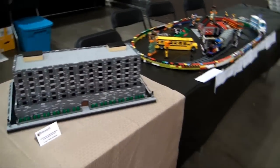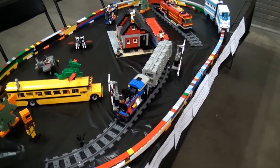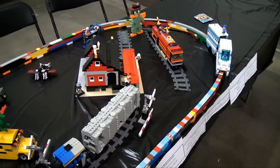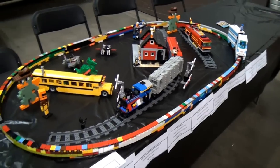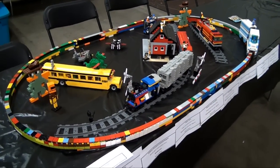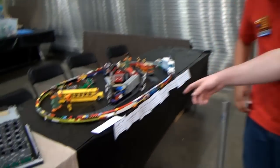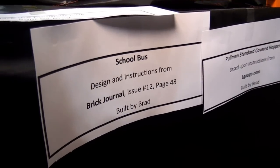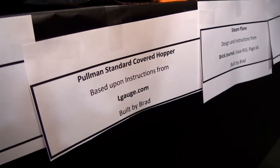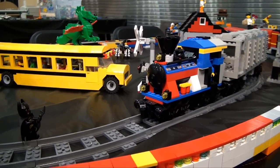And coming along here, we have a nice little monorail layout with some interesting trains kind of going around. And this is a lot of stuff built by Brad, with set design and instructions from Brick Journal Issue 7. So a lot of these are built based upon different LEGO set instructions that you can find in the community. So you can see here on the bottom, he's credited all of his designs to different Brick Journal inspiration stuff and Bricktastic, lgage.com. Lots of cool stuff there. So very nice to credit the stuff that you were inspired by.